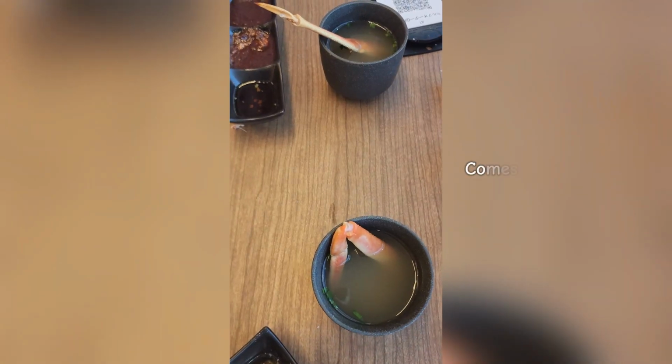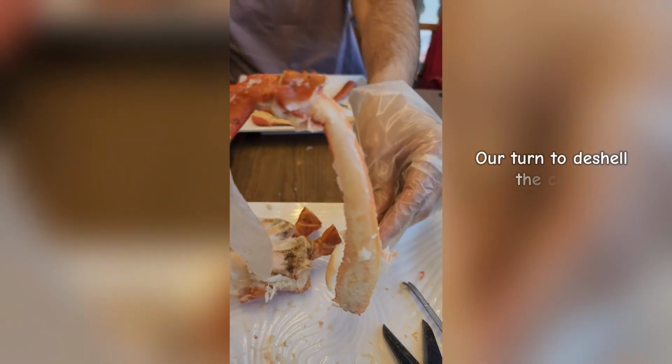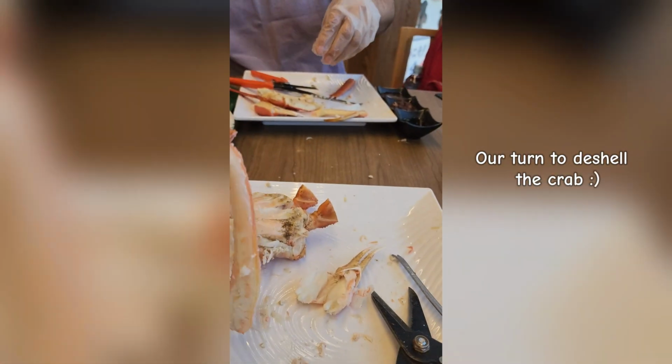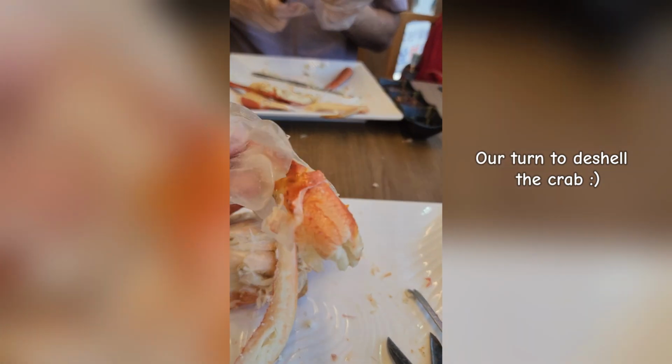The soup was nice as well. The crab soup, warm crab soup. We managed to deshell. Quite an effort actually. But well worth it.